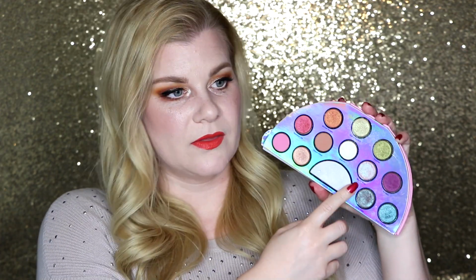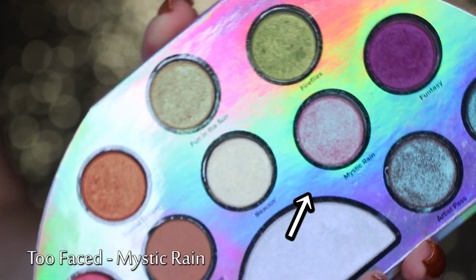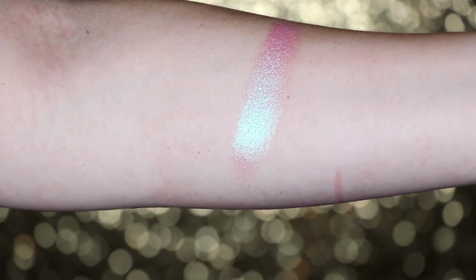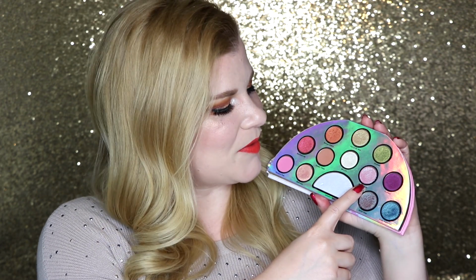Oh yeah, another Too Faced eyeshadow. This one is from Life's a Festival, and it's called Mystic Rain. This shadow came out of left field for Too Faced as far as I'm concerned. I have never seen them put out a duochrome like this before. So if you look at it from some angles, it looks like a very pale teal minty color, but it's really more of a purple. So you can put it on your lid and you see a purple from some angles, and sometimes you see a really pale teal shift to it.